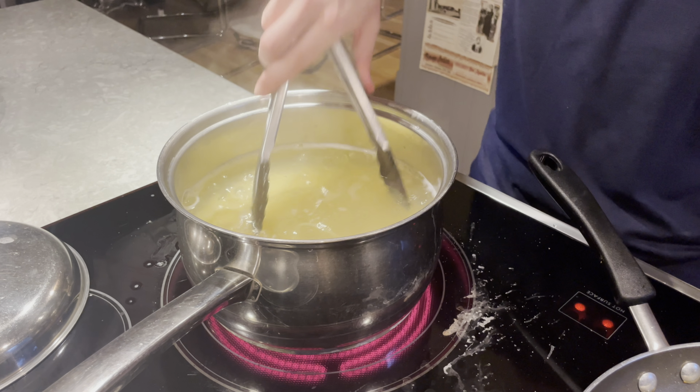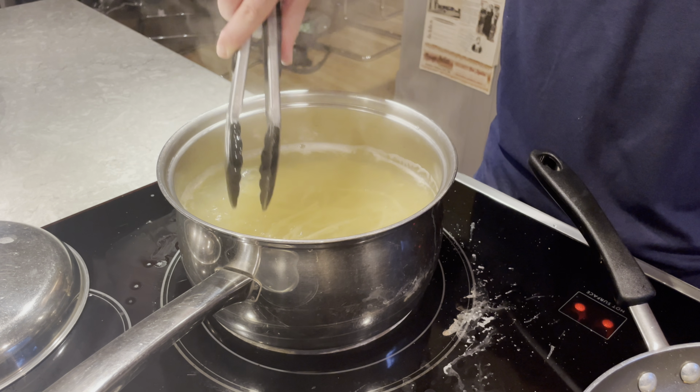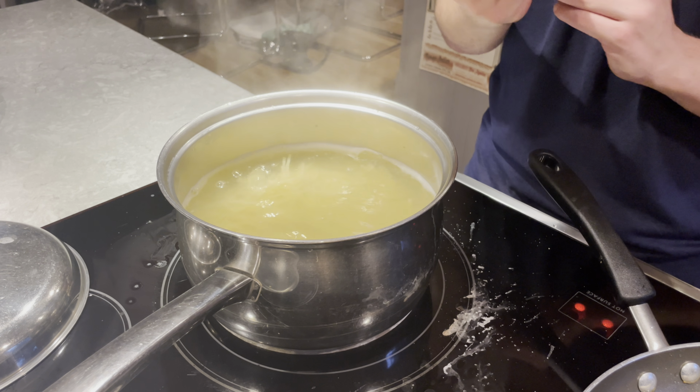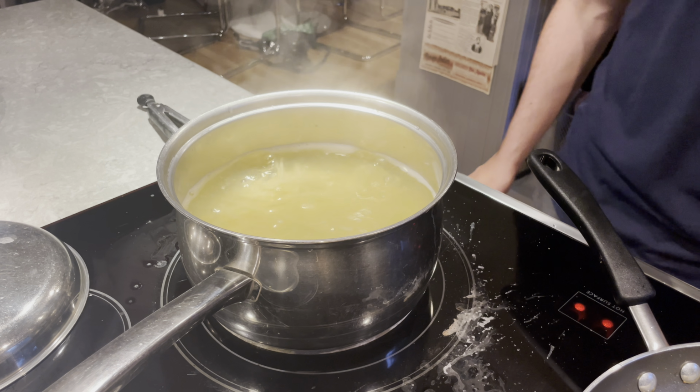And to be honest, I never really set a timer for pasta, because it really depends on how much water is in your pot, if it's at a boil the whole time, the brand of pasta, so you just really want to go by taste every time. But of course, keep an eye on it.